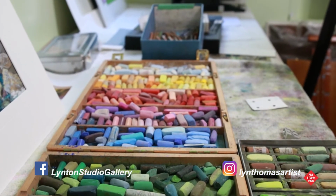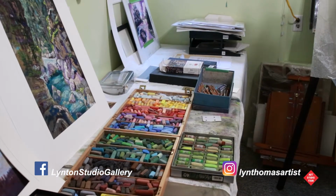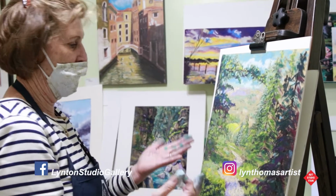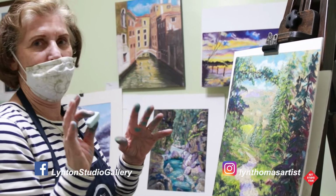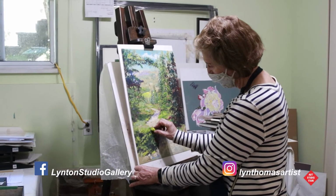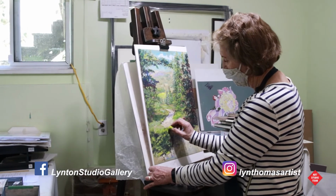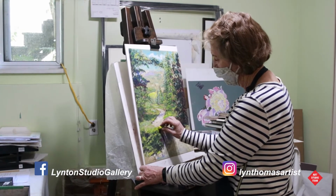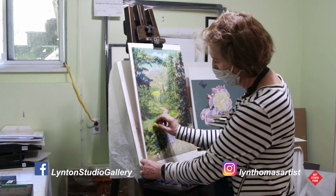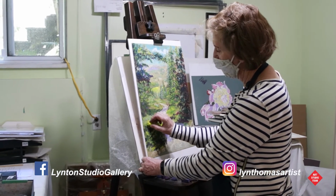Pastels are just so rich, it's easy to get those beautiful colors. One of the reasons why I resisted doing pastels is how messy your hands get. That was one of the reasons I never wanted to do it. You can go over with other colors, but you have to be careful that you don't put too much pastel on. You can't just keep going and putting pastel over pastel over pastel. You can do a certain amount, but that's it.